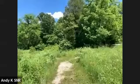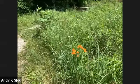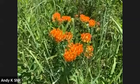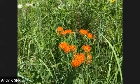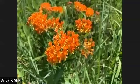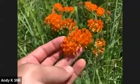Oh, look, our butterfly weed. Just beautiful orange flowers. The only orange that we'll see this time of year until we get into the woods and see our touch-me-nots. Just beautiful colors. The next time you see Asclepias, look closely. I think their flowers have one of the most unique shapes of all the plant species, in my opinion.